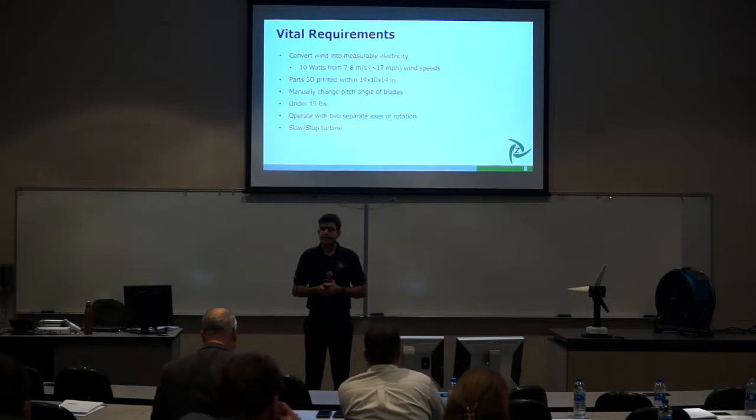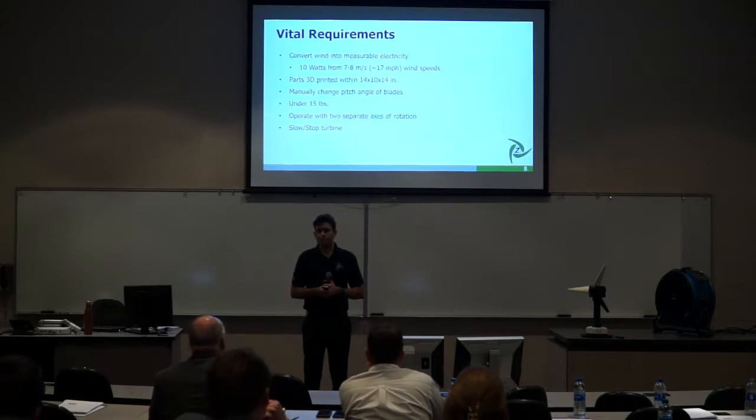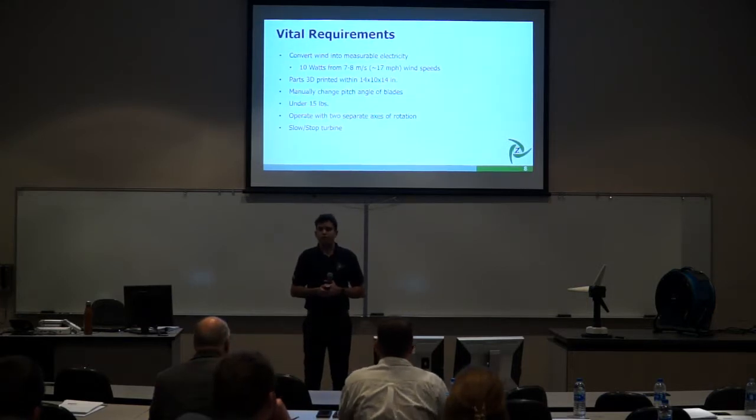Fourth, the entire system must be under 15 pounds. This is to ensure one operator can operate and transport the turbine with ease. Fifth, the turbine must operate on two separate axes of rotation. This includes a vertical axis and a horizontal axis. And finally, there must be a system to slow and stop the turbine if necessary in higher wind speeds to ensure safe operation.